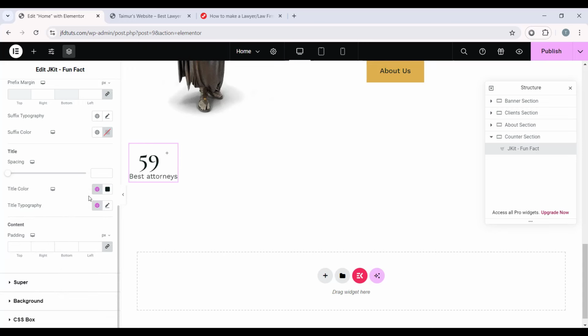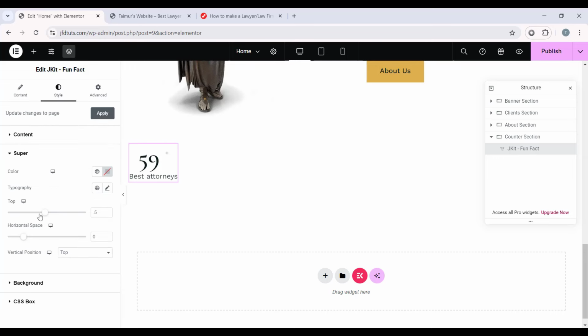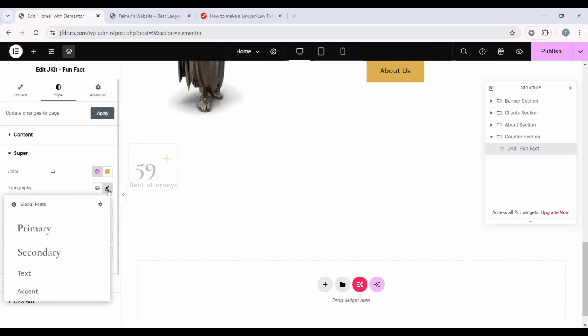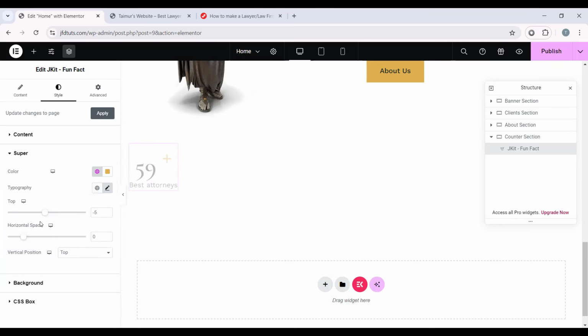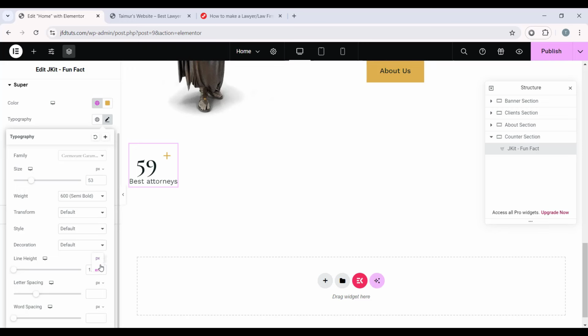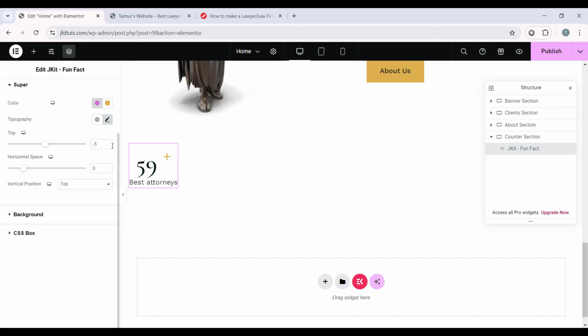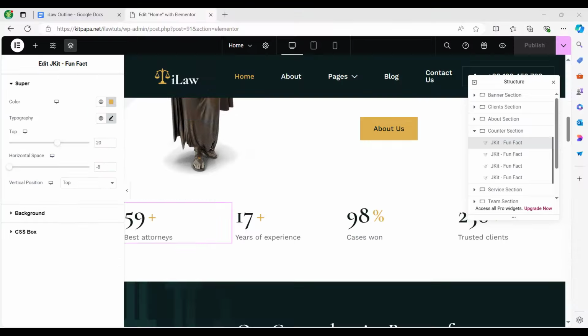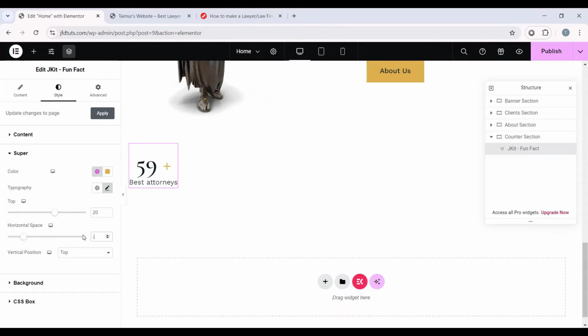Now let's scroll down and open the super. In the super, let's select the color to primary and typography. First let's select the primary from the global, and just on this text size, change it to 53. And on this line height, select EM and make it 1.2. Now on the top here, let's make it 20. And horizontal space, let's make it -8 pixel. And keep this vertical position to top. And it will be looking like this.